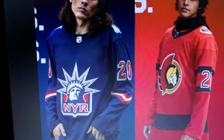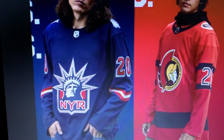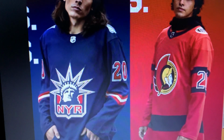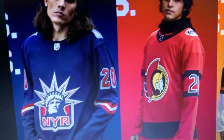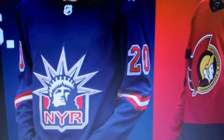Now, I say jerseys because for one season they did wear a white flip of the navy blue Liberty alternate that has gone down in history as a well-liked alternate uniform. Now, do I think it was a bad uniform? Absolutely not. But was it my favorite? No. But I do agree with everybody. This was a cool logo, and I do think that the Rangers did a good thing by giving their fans a Liberty jersey again.